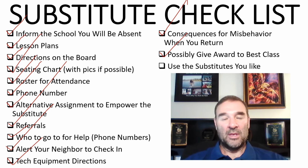Check. And once you identify some substitutes, I've got 3 or 4 that I like to use. Obviously, my wife is number 1, but I've got 3 or 4 others that are my go-tos if she's not available. When you identify talented substitutes, you definitely want to use them again and again because you develop a relationship where they understand the culture of your class, they know where your stuff is, and things get done so that when you miss a day, the students are still advancing through the curriculum.